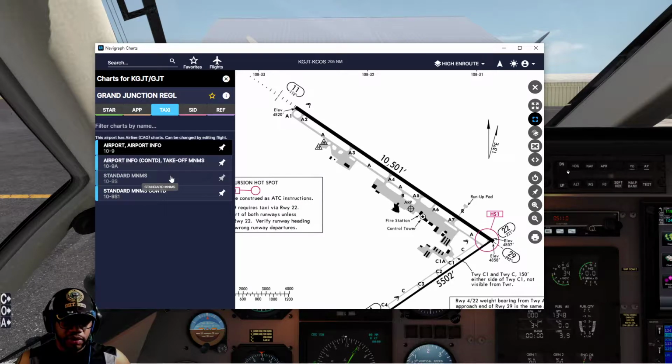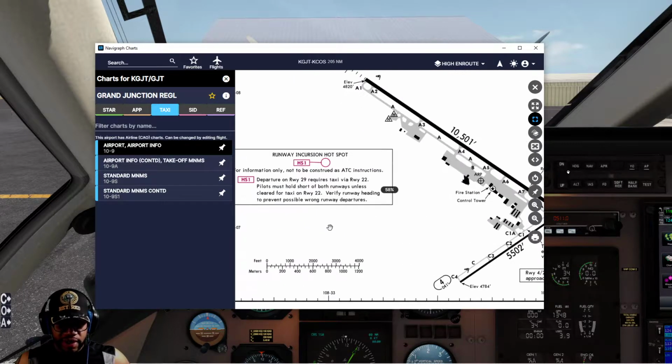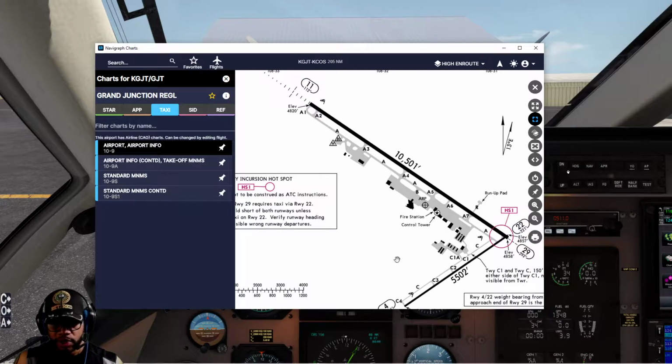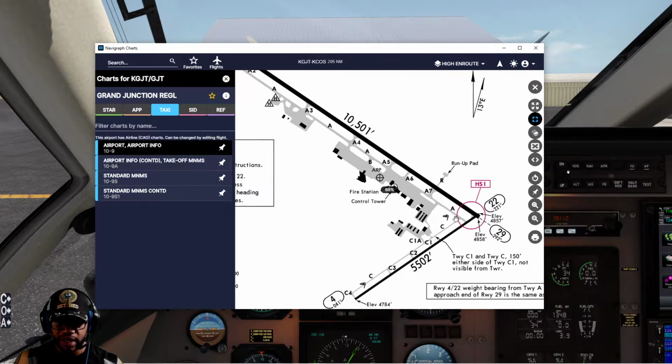But we need to also double check our airport info. Well, actually, let's go back to this chart here and see if there's any. Okay, so this is something here: runway incursion hotspot, departure on runway 29 requires taxi via runway 22. What they're basically saying is, in order to get to runway 29, we're going to have to taxi via Alpha and then let any surrounding aircraft know that we will be taxiing on runway 22 to get to the threshold of 29 right here, if that makes sense.